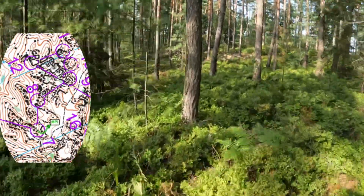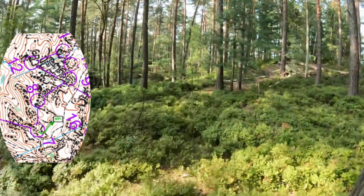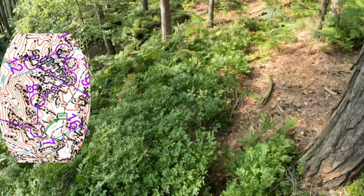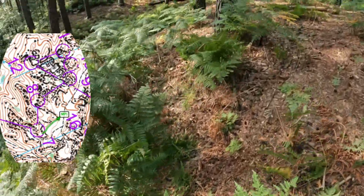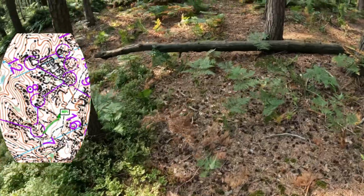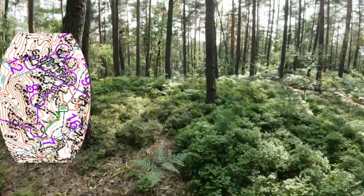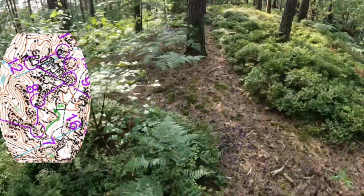I think that this was not necessary. I think I could have run, let's say, now into this valley and around the ridge, because anyhow I had to go down. So I think at this point the decision to keep the height, or to keep on the same contour level as much as possible, was not really a good decision.